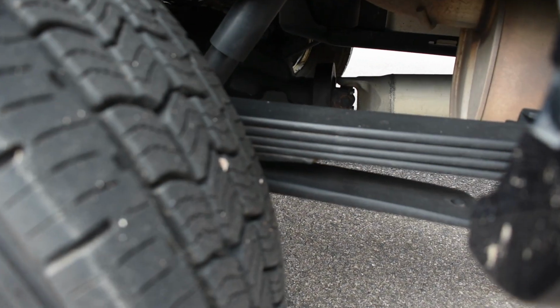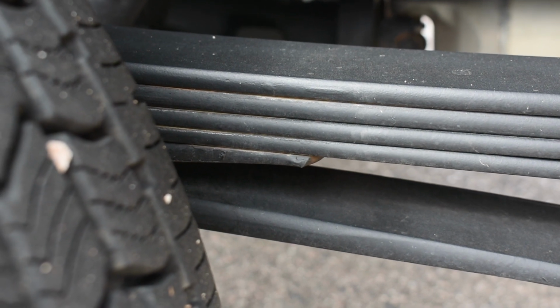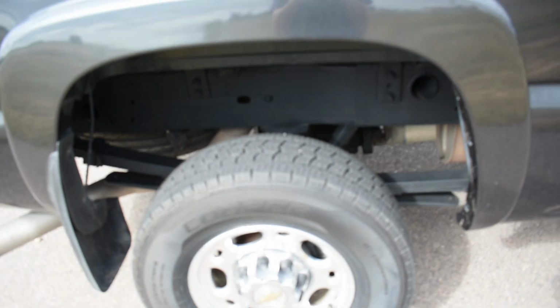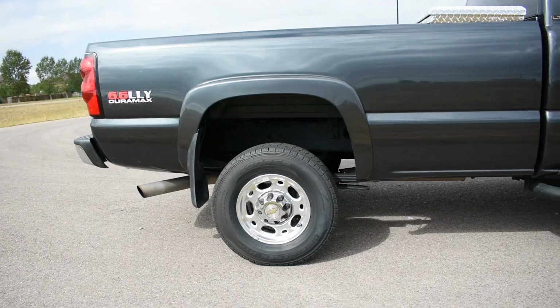Now in the back here, I did do an add-a-leaf. You can see there's the 4 plus the one underneath the 4, and then the overload. So this is a 5+1 system, or it used to be a 4+1. See underneath, I did repaint that axle. That add-a-leaf did raise the back up a couple inches.